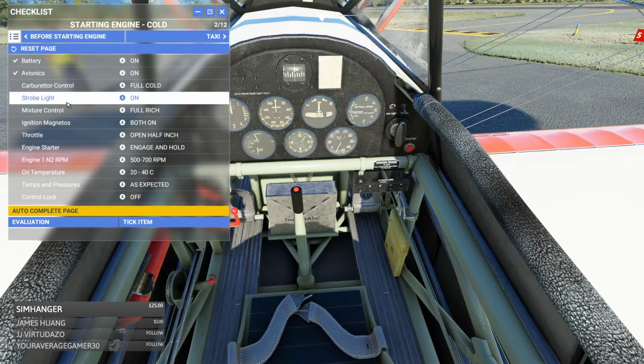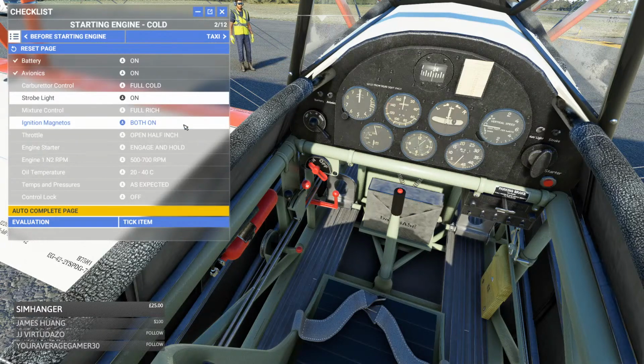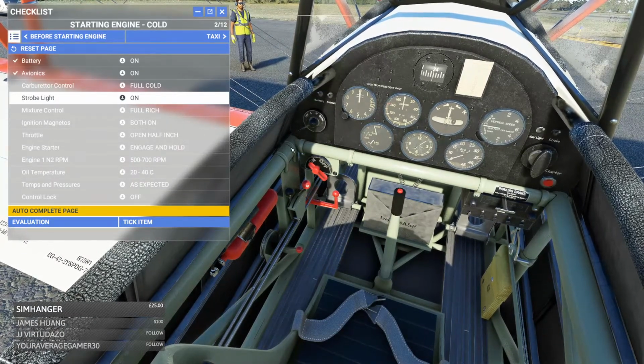All right, we're just going to move. Okay, strobe lights turned on. Let's turn those on. Mixture control, full rich, which it is on full rich. Ignition magnetos both on. Right, both are on. Throttle open, 1/2 of an inch. That is done. Engine starter, engage and hold. All right, let's do that. Right, we have a good start.